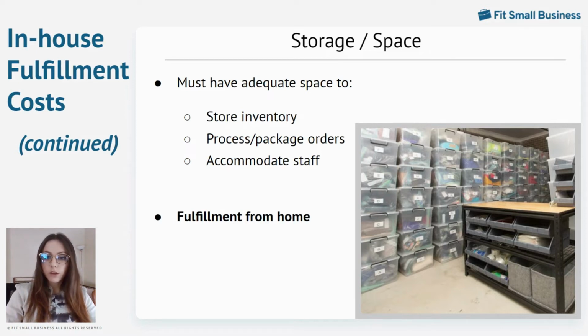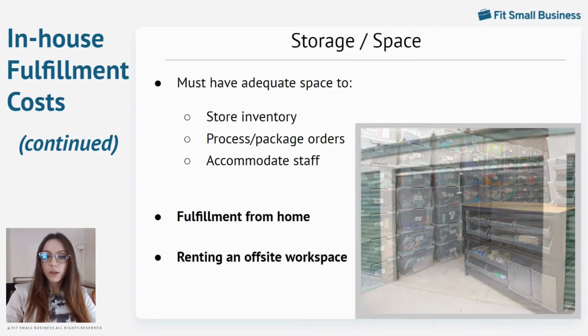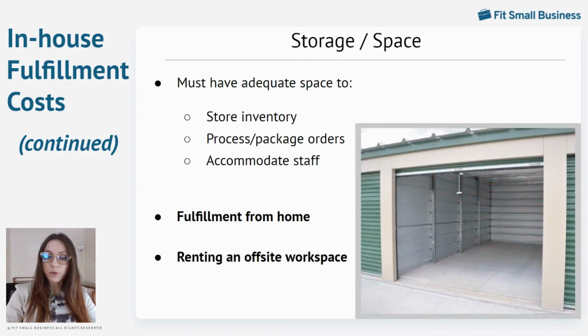Calculate the cost of this type of space by tallying up cleaning supplies, any necessary repairs, additional lighting implements you might need, packing stations, and any type of shelving. Also, make sure to monitor the recurring expenses that come from electricity use and climate control beyond what you normally use for dwelling. Another option is to rent an off-site space for your order fulfillment.